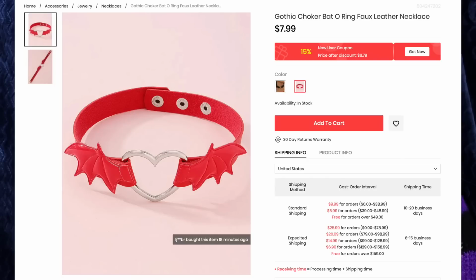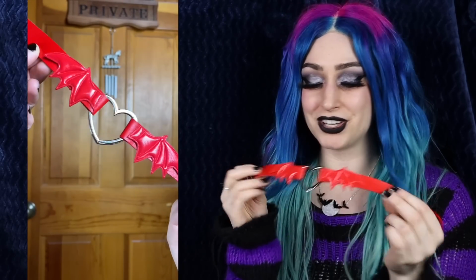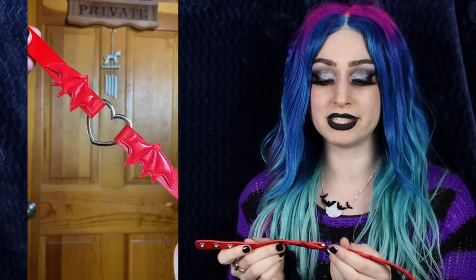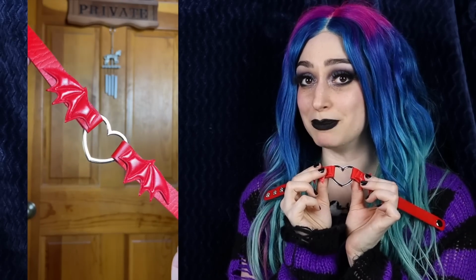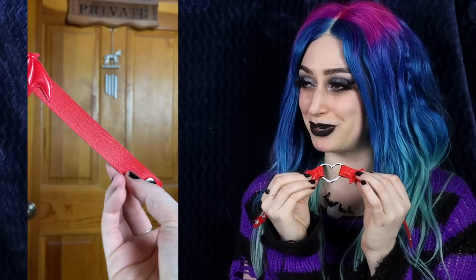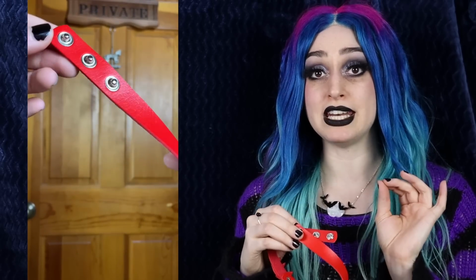Next up we have the Gothic Choker Bat O-ring faux leather necklace for $7.99, and shockingly I didn't get the black, I got the red, because I already have the black. So I wanted to have the red version. This is gorgeous. We have the faux leather straps, which are plastic. We have the heart O-ring in the middle, and then the shiny PVC bat wings, which are a little squishy, which I very much enjoy playing with. And then we have 3 snaps in the back, and the tightest snap fits my neck perfectly.